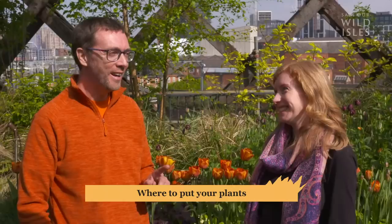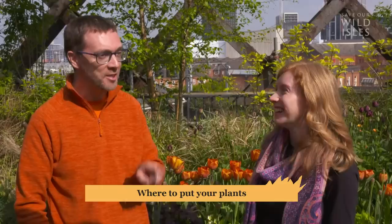Making a mini meadow in the garden is probably my favourite thing to do. I just got so into it over lockdown, actually. I'm guessing you have a mini meadow as well, Adrian. I do, and it's my favourite thing. Until I plant up a flower border, and then that's my favourite thing. Until I plant a tree, when that's my favourite thing.